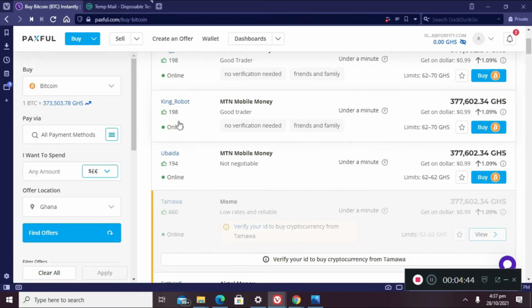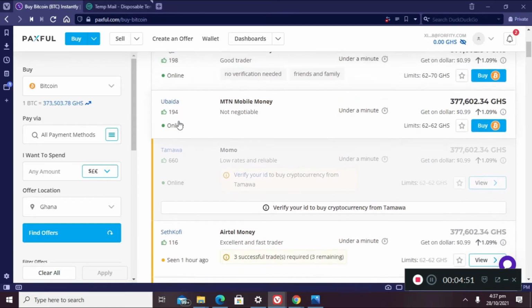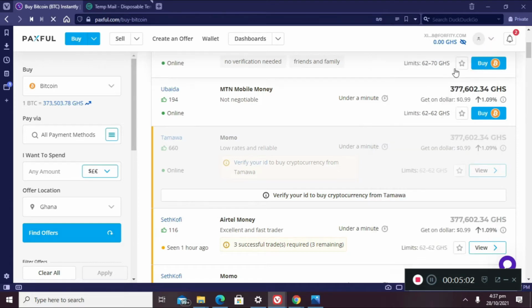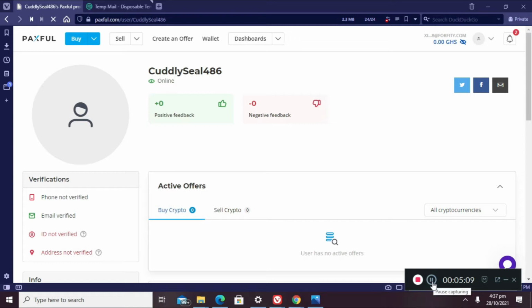When you want to buy crypto or sell crypto on Paxful, you need to have verified your account to do that. Now, when you go to your account details, and let's go to your profile. So this is your profile. So this is our username, Cadley486.